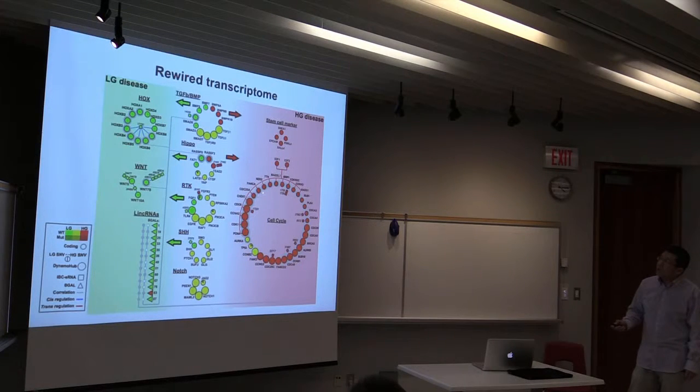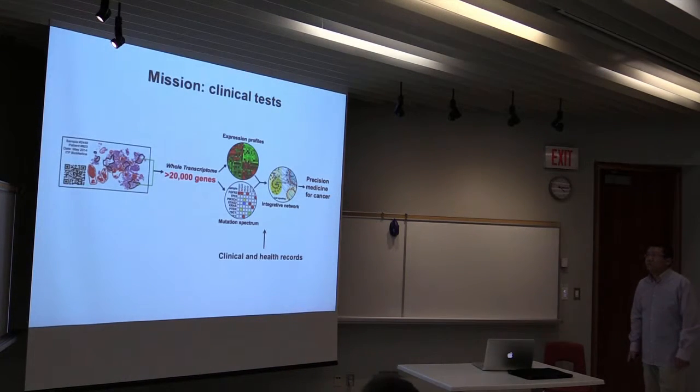And this analysis can be used by biologists to identify drug targets or mechanisms. However, it will be challenging to use this integrated information for clinical use. That will need integrating the information from expression profile, mutation and network analysis with clinical and health records. The challenge is also how to deliver this information and integrated analysis for cancer diagnosis. We are still working on the algorithm that integrates the information for the cancer diagnosis purpose.